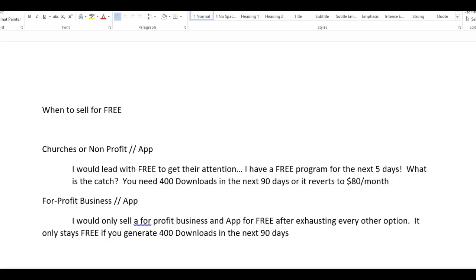But see, here's the problem, folks. Or it reverts to $100 a month. The problem here is if you sell an app to a for-profit business for free, what makes you think they're going to actually use it? If they're not willing to pay for it, they don't see value. The reason we're having this conversation is because a rep contacted me today and asked me about a restaurant with 5 locations. Well, guess what? A restaurant that has 5 locations, you know what else they have? They've got a lot of money.